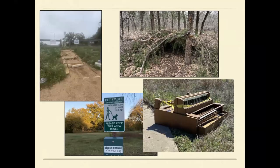It's getting old. We also have problems with pet waste and trying to get folks to clean up after their dogs. We also recently had a dog bite incident at the preserve, and that's an ongoing area of concern. And we've had sporadic instances of people not being appropriate with their waste, leaving toilet paper just off the parking lot in a secluded trail area.